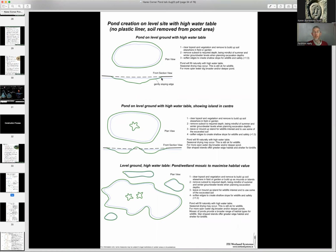Ideally, if there's topsoil coming out, you just use that to deepen an area of a garden or an area of an orchard, so you get better tree growth. You can leave an island in the middle if you wish, or you can make a series of pocket pools all the way around the outer perimeter. And that can be quite large if you want that.